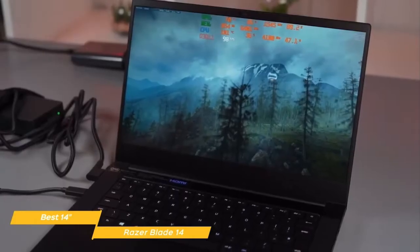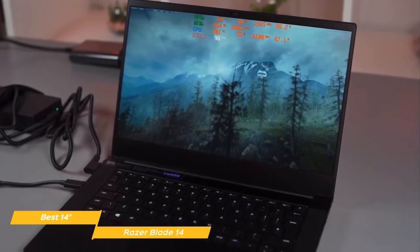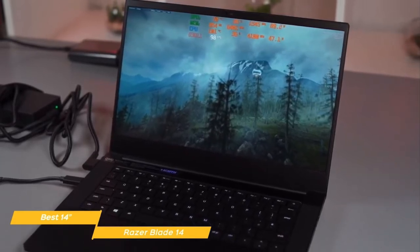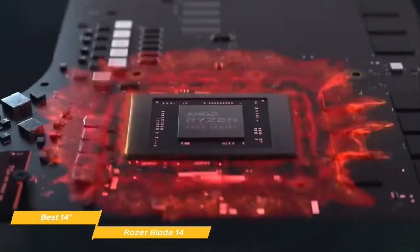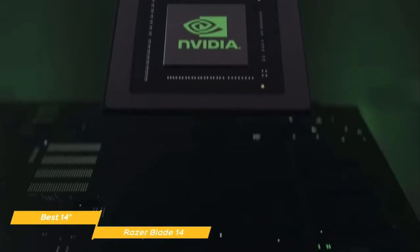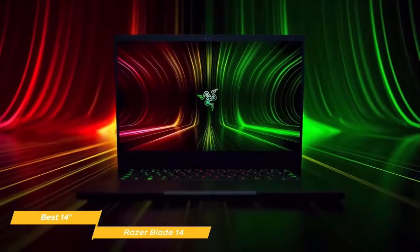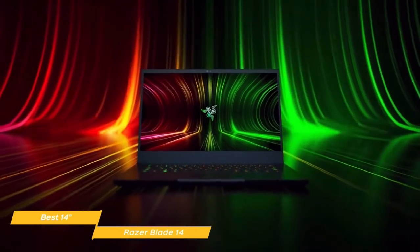For a slightly higher price, you can get increased performance and a larger display with the Razer Blade 15 Advanced, coming up later in the video. Hardware includes an AMD Ryzen 9 processor, an NVIDIA GeForce RTX 3070 graphics card for stunning visuals and realistic ray-traced graphics, 16GB of RAM, along with a super-fast SSD at a whopping 1TB capacity.